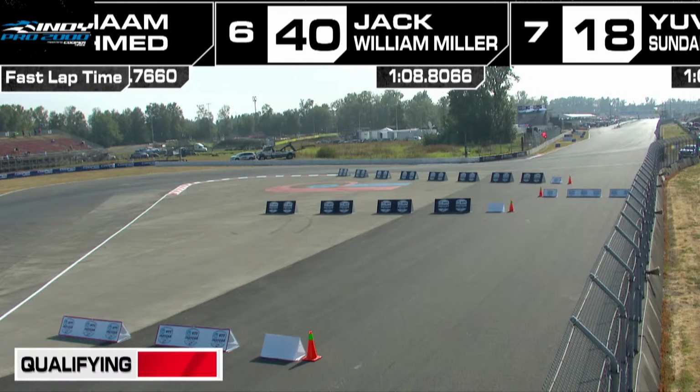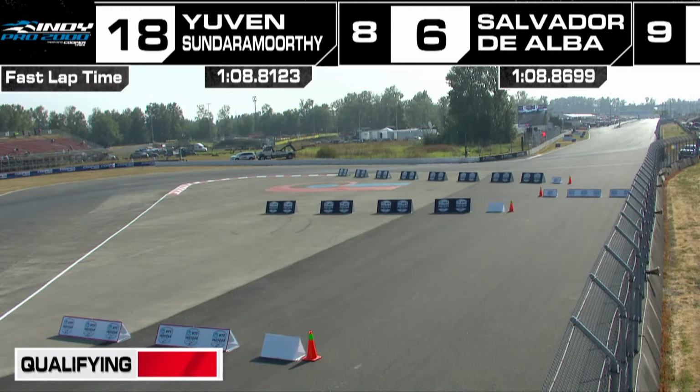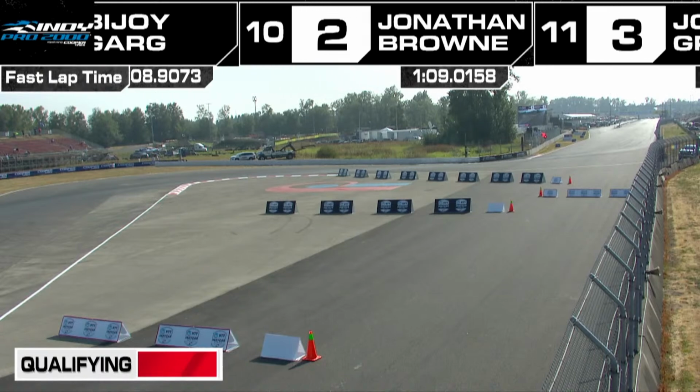top here in qualifying. Jack William Miller in the 6th position. Yuvan Sundarmurthy in 7th. Salvador De Alba in 8th. 9th is Bajoy Garg, and 10th is Jonathan Brown, a former Formula Ford Festival winner. And they'll bring this up for you, Phil.